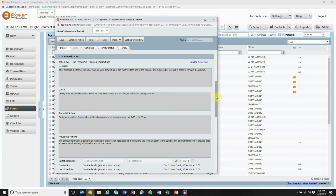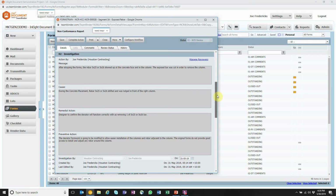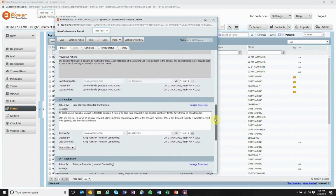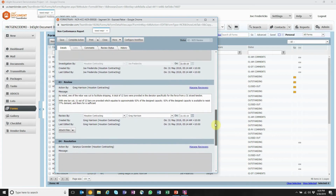That individual completed their piece of the workflow as well. They did their investigation on the nonconformance. Again, no paper has been involved, and all of this has happened electronically: the routing from one individual to another, as well as the statusing of the overall workflow. Now it's made it to me, and right now I'm acting as Gary Harrison, who's probably the engineering manager or the designer on this job.